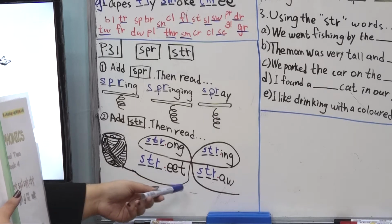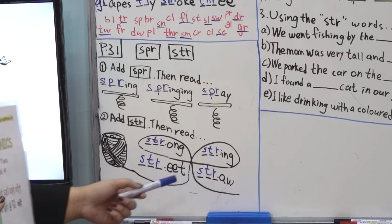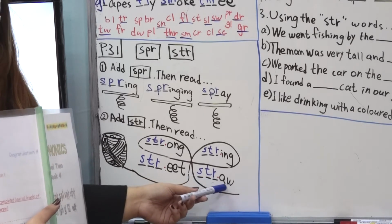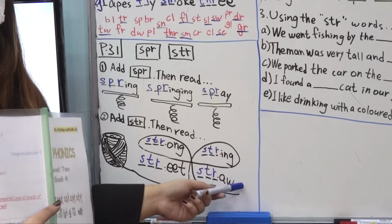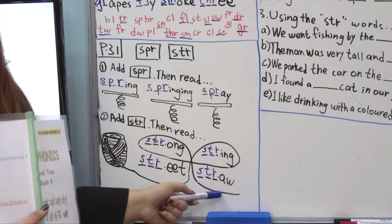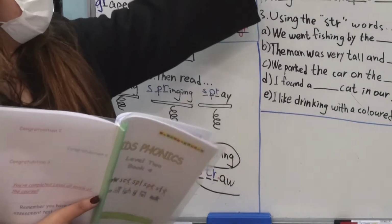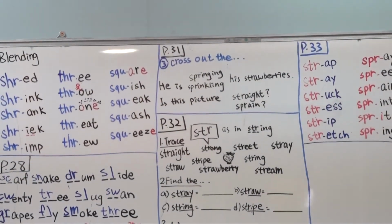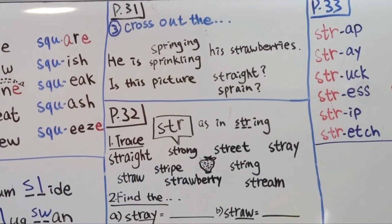Stir, eat, stir, eat, street. Okay, this one. Stir, all, stir, all, straw. Okay, all, straw. Okay, done reading? Done writing? So, moving on to the next part. Here. Everyone, here you have to cross out the words that do not fit in each sentence. So, the wrong one you have to put across, okay?